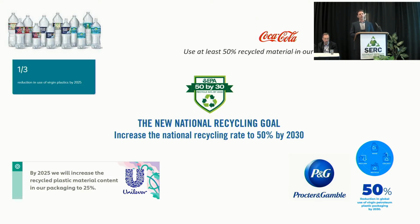Now, a lot of these claims are made by their marketing departments, so time will tell whether engineering can actually keep up with the pace of this, or if there's even enough raw material supply to keep up with these targets. But just the fact that they're going out to the marketplace and saying, we are committed to adding 30% post-consumer, or not even post-consumer, but 30% recycled content in our packaging in the next 10 years or in the next 15 years is a huge driver and a huge push for the rest of the industry to kind of get behind this. It builds momentum.